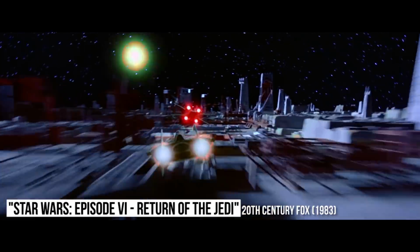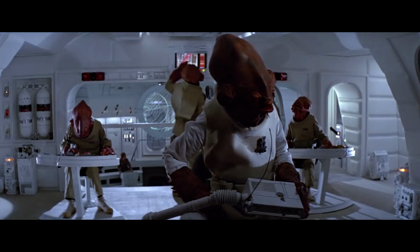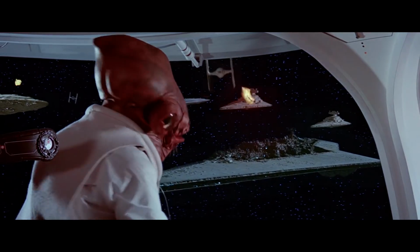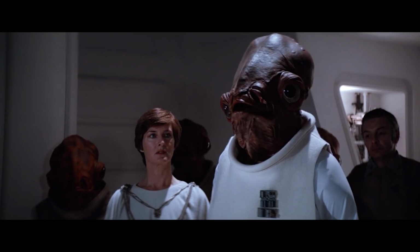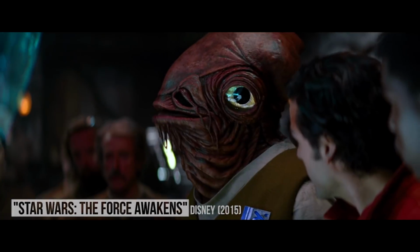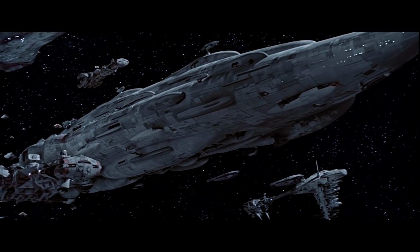Radish. If there's one thing Star Wars fans love, it's their Mon Calamari. Admiral Ackbar goes down as one of the most beloved characters in the franchise, and he really doesn't have to do too much. He's responsible for the famous "It's a Trap" line. It's a trap! And he's featured in both The Last Jedi and The Force Awakens. But another Mon Calamari presence can be felt in the film.